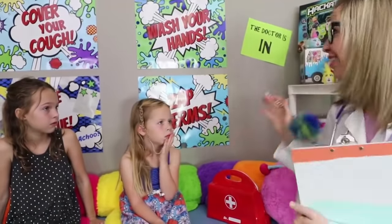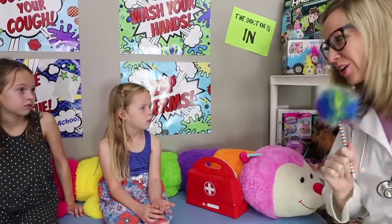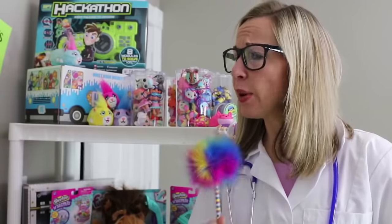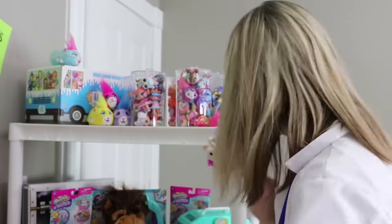Well, luckily, as you can see, I have quite a large stockpile of toy medicine here in my toy doctor office. So I'm hoping to have exactly what you need. I sure hope so. All right, well, tell you what, Maya, let's just do a really quick exam and I'll see exactly how bad this situation is. I'm gonna start with the fingerlings eye test. Let's start with that. Okay, sounds good to me, doctor.